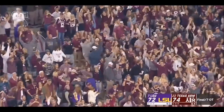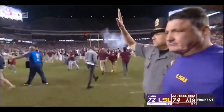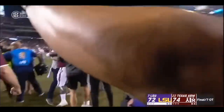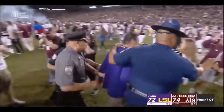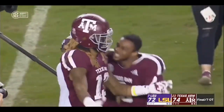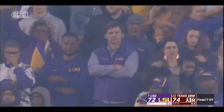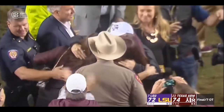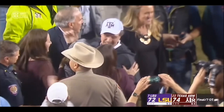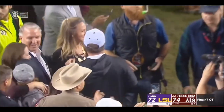Finally, it's over! The Aggies have prevailed in an all-timer in the regular season finale. They beat LSU. It takes seven overtimes, but the Aggies do it. 74-72 the final. And now the crowd rushes the field on a night nobody will ever, ever forget.